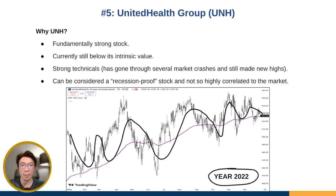So in a sense, it kind of provides a little bit of diversification. If you were to, let's say, trade SPY, trade Google, and then you trade UNH, and let's say you put bullish positions on all of them, then at least you know that if the market actually goes down, your UNH is at least not going to be in the same boat as the other two, right? Because you have some slight diversification, not too correlated to the market.